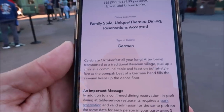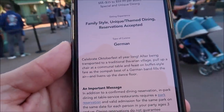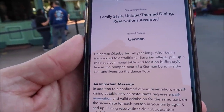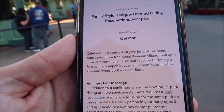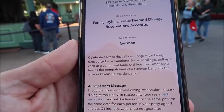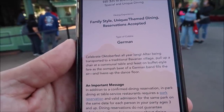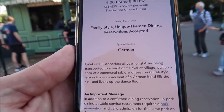And now that actually they've taken away the community seating and probably the buffet style, it'd be nice to see what it's like. I love reading the descriptions of restaurants. So this one says, celebrate Oktoberfest all year long. After being transported to a traditional Bavarian village, pull up a chair at a communal table and feast on buffet style fare as the oompah beat of a German band fills the air and livens up the dance floor. Doesn't that just sound amazing?